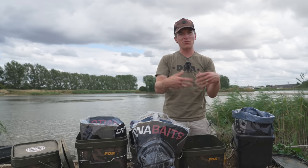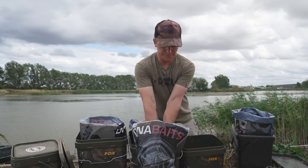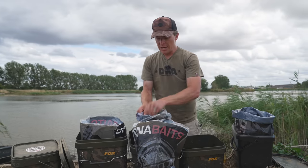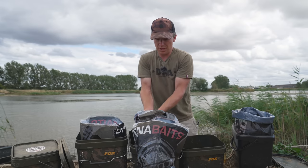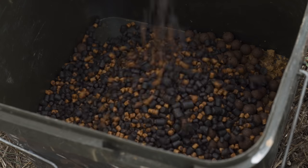so you can fish over it better and better as the session progresses, or even over a period of time if you're coming back to the same swim and fishing the same spot. This is designed to help clear the area of the weed and make it more fishable. So a few handfuls of the crayfish mini mix, and also its bigger brother, the crayfish maxi mix. So again, a couple of handfuls of that.